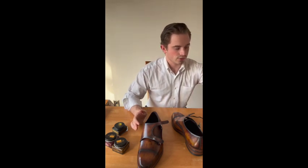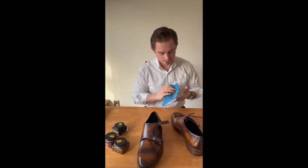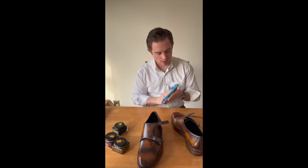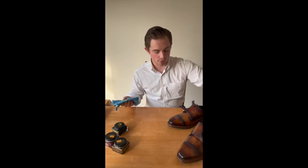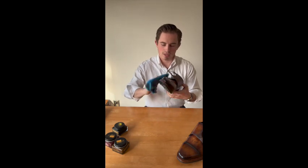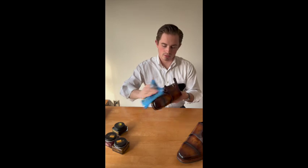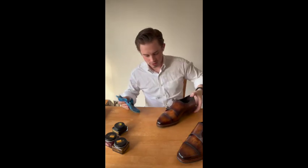Now, something I also use, again, like I said, I use my fingers for all application, but I do have this 100% cotton cloth that I use in between each step. So after I brush, I hit them with a quick dry buff with this cloth, and you can see this will build up that nice soft glow just a little bit more, building a stronger foundation for that mirror shine as we get there.